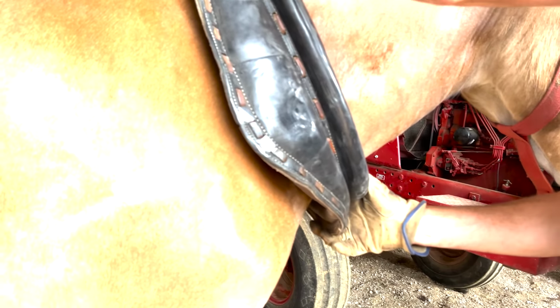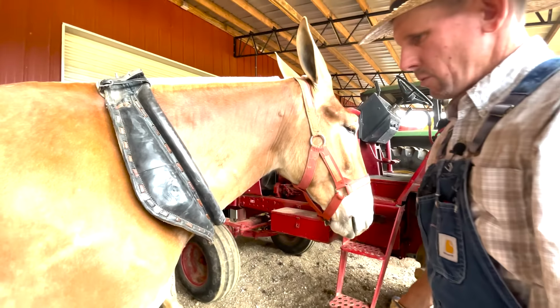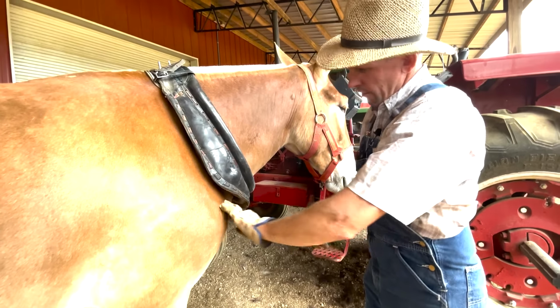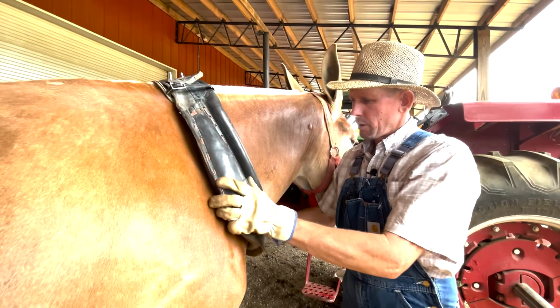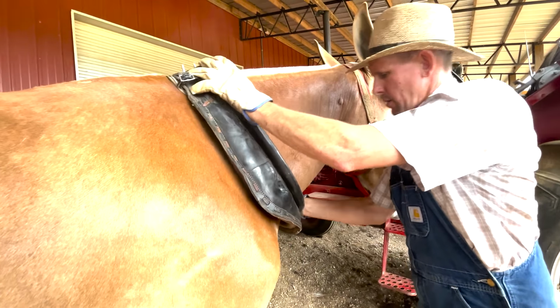People have a real bad habit of worrying about choking them. You can't choke a mule. They're smart animals. You're not really going to choke a horse. They're going to stop pulling. They'll want these collars come way down here. Then they get to pulling down here on this shoulder bone. That's what galls them. They need to be up here where your tugs are hitting. They need to be up here in the cup of their shoulder and set just like that.